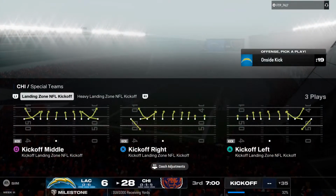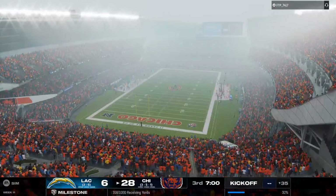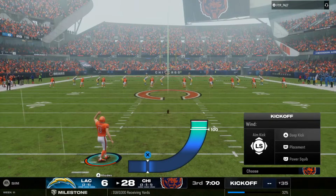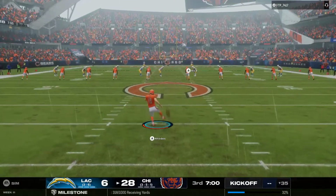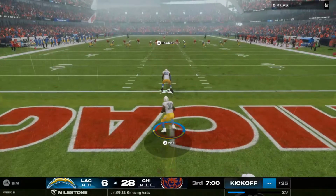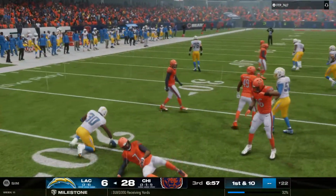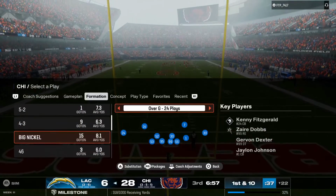Coach, thank you, and the rain only intensifying as the teams are back out here for what figures to be a sloppy second half to come. The kickoff team is out on the field, and we're back to it as the kick's away. Here comes a return from the middle of the end zone. And he'll bring it out to the 22-yard line. That's where the offense will take the field.